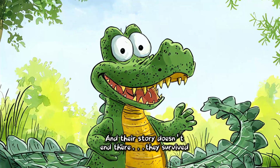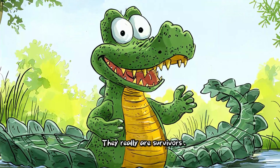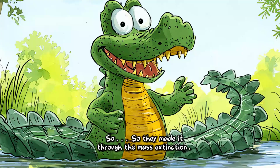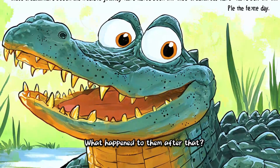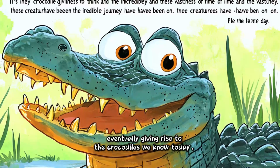And their story doesn't end there. They survived the extinction event that wiped out the dinosaurs. Wow, they really are survivors. So they made it through the mass extinction? What happened to them after that? Well, they continued to evolve and diversify, eventually giving rise to the crocodiles we know today.